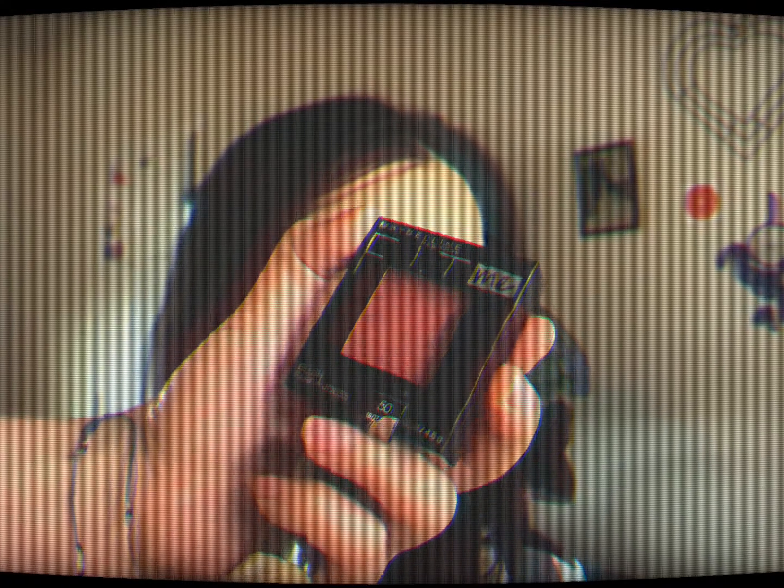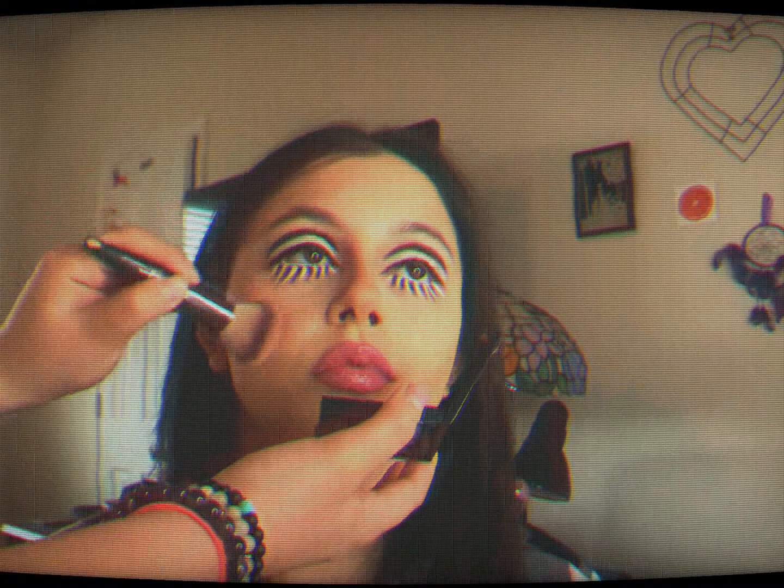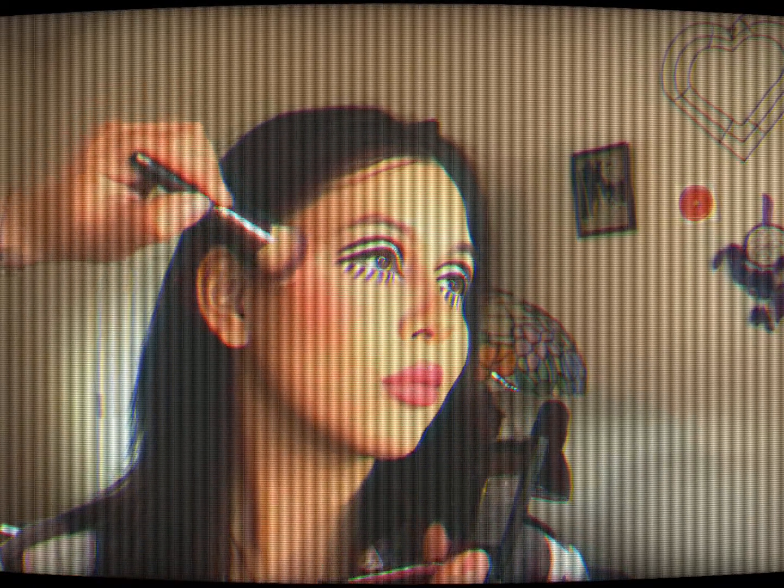For blush, I use my sister's Maybelline Fit Me Blush in the number 50. I use a blush brush from It Cosmetics when applying it on top of her cheekbones and angle the brush upward while blending it to elevate and lift her cheekbones. This blush is the perfect shade of rosy pink that applies smoothly onto the skin and blends seamlessly. Now that we're done with the makeup, we move on to the next step, the clothes.